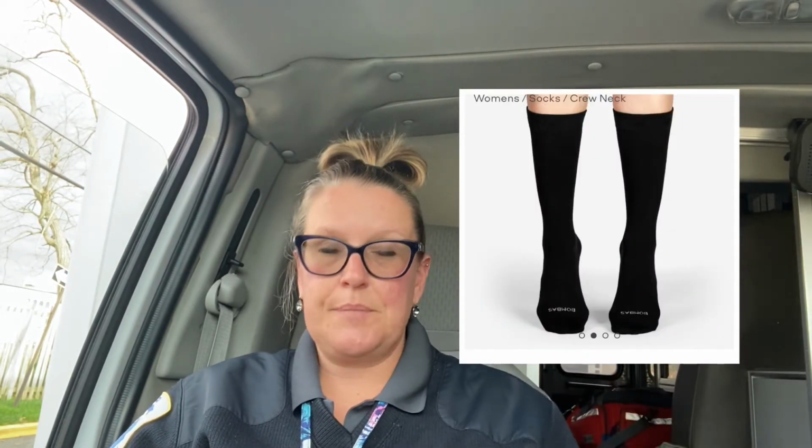Bombas socks. Guys, I cannot rave enough about Bombas socks.